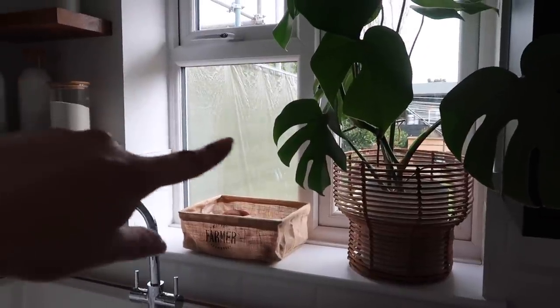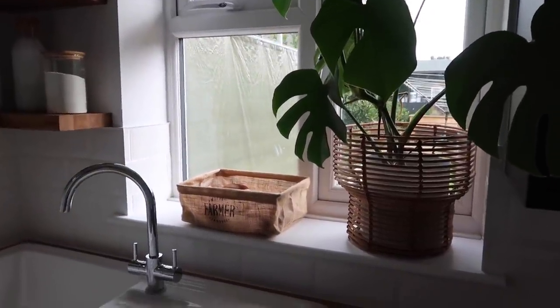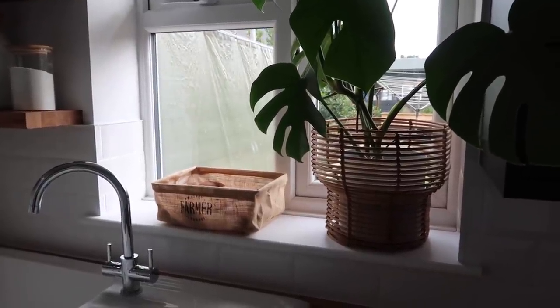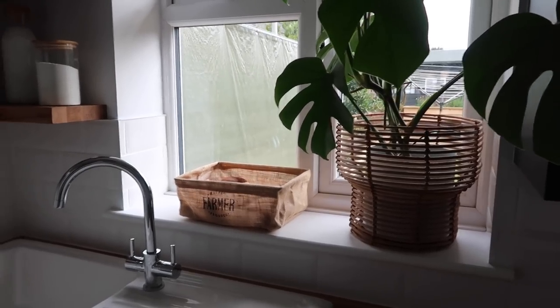Excuse this out here. Our neighbours are having an extension. The extension isn't coming into our garden, but they've had to use our space to build, so they've just put that up, so ignore that.